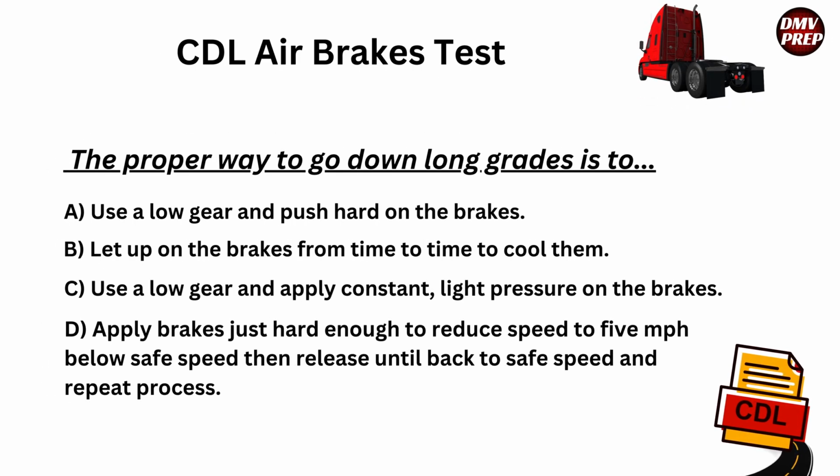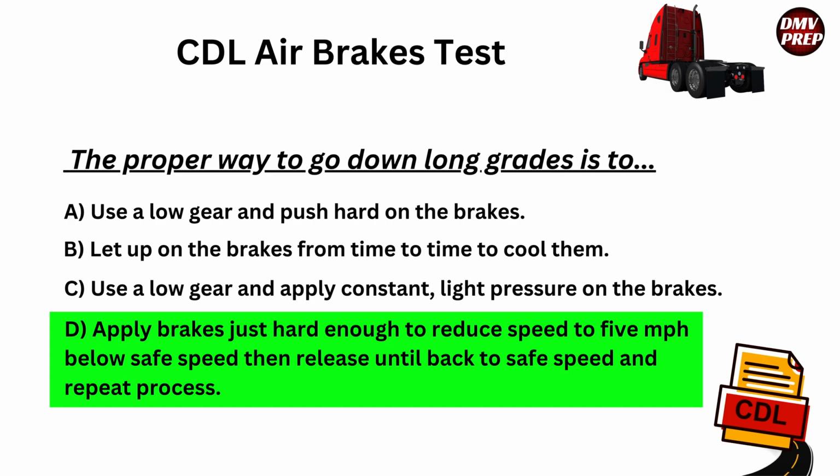The proper way to go down long grades is to A. Use a low gear and push hard on the brakes. B. Let up on the brakes from time to time to cool them. C. Use a low gear and apply constant, light pressure on the brakes. D. Apply brakes just hard enough to reduce speed to 5 mph below safe speed, then release until back to safe speed and repeat process. The correct answer is D. Apply brakes just hard enough to reduce speed to 5 miles per hour below safe speed. Then release until back to safe speed and repeat process.